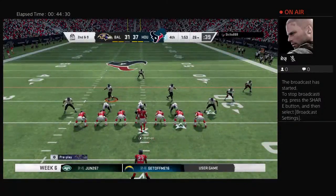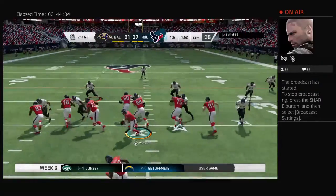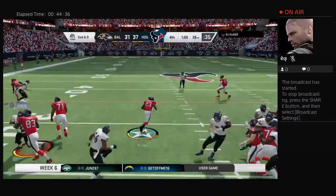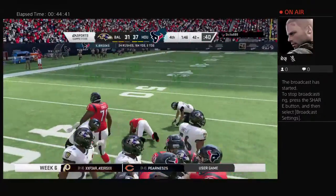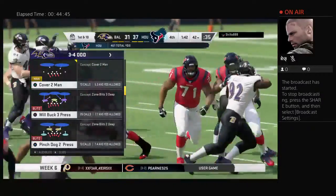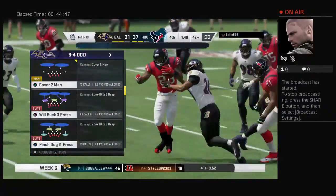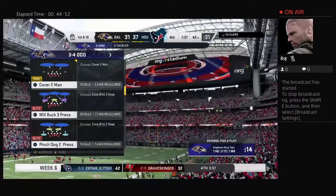So 2nd and 9, and you'd have to figure just about all 11 probably crashing the line here. They'll keep it on the ground. It's Brooks. And they get him down, but not before he takes it across the 40-yard line. 16 yards on that one, and also a Texan first down. He's still rumbling, isn't he? Still looking fresh in this one despite the heavy workload.